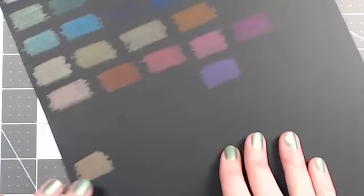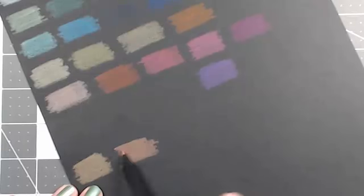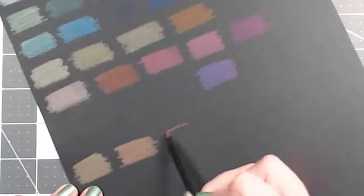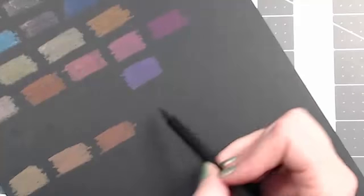That's your light, like your light ochre. This is your lighter shade of brown. It's got some red tone to it. This is your medium brown, which to me would be like a regular color brown. And then one of these was a dark brown. I think it was this one.